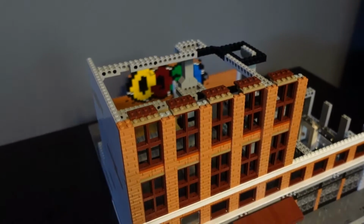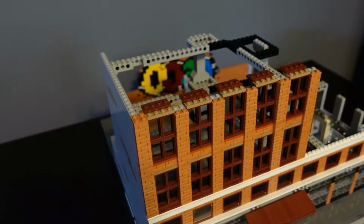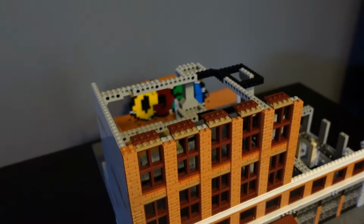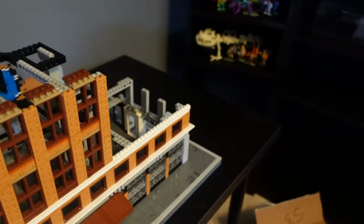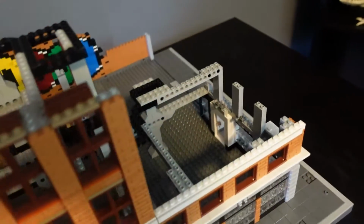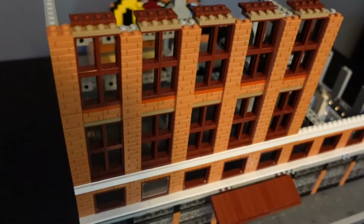What held up my progress here? Oh, I found some more of these and then quickly ran out. So I need to start ordering more of these because those are going to be integral.